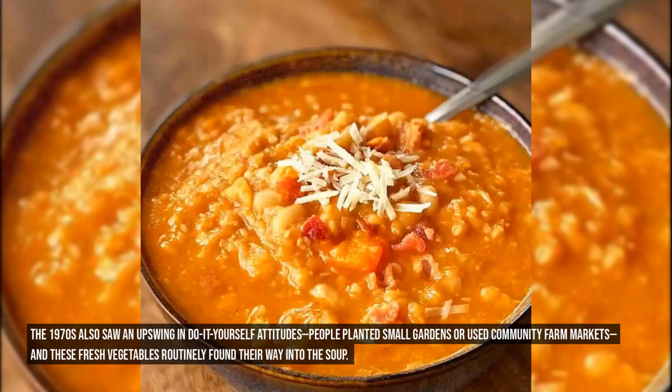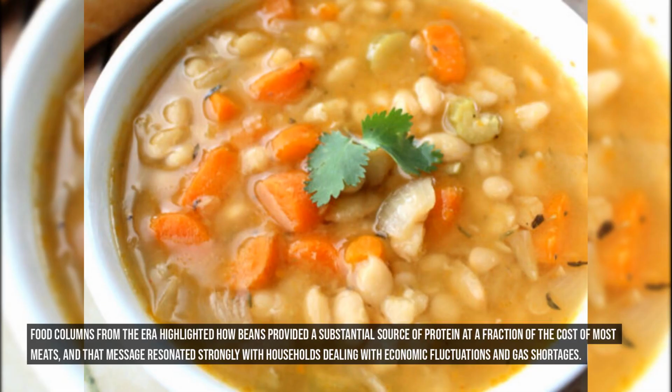The 1970s also saw an upswing in do-it-yourself attitudes. People planted small gardens or used community farm markets, and these fresh vegetables routinely found their way into the soup. Food columns from the era highlighted how beans provided a substantial source of protein at a fraction of the cost of most meats, and that message resonated strongly with households dealing with economic fluctuations and gas shortages.